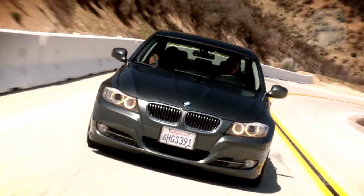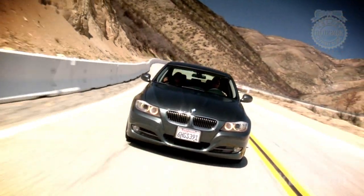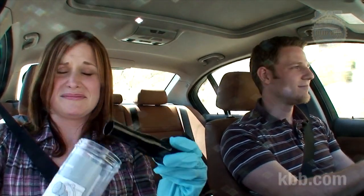And on any major highway, you can stop at a truck stop and find diesel. And if for some reason the nozzle doesn't fit in the back, you can use this nozzle adapter, which BMW gave us, just so the nozzle fits in the back. Ugh, smells like diesel. Stanky.